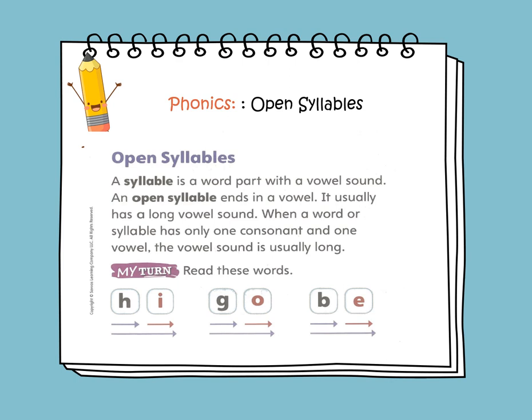We will learn about open syllables. A syllable is a word part with a vowel sound. An open syllable ends in a vowel, and the five English vowels are A, E, I, O, U. It usually has a long vowel sound. So when a word or a syllable has only one consonant and one vowel, the vowel sound is usually long.